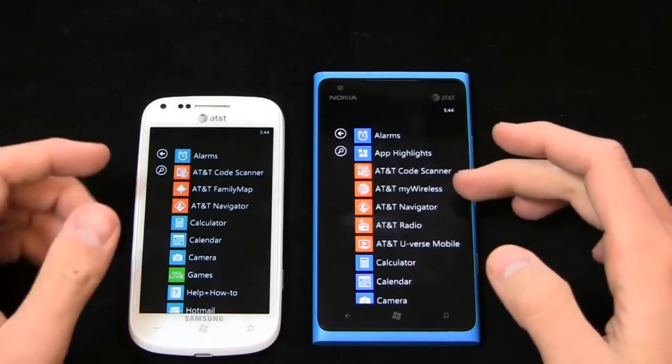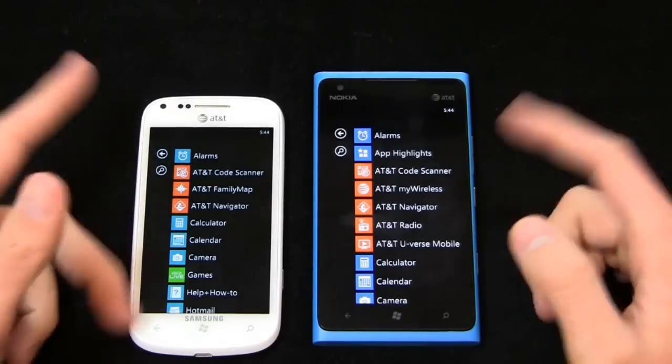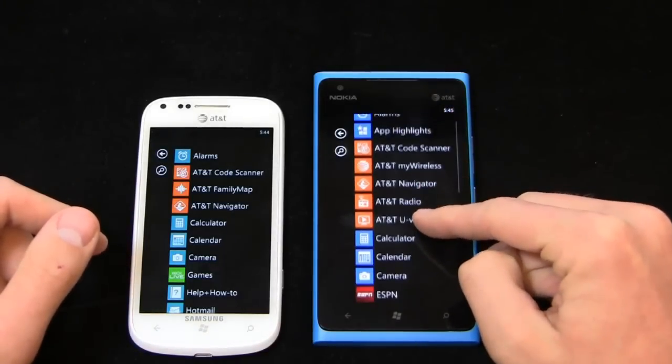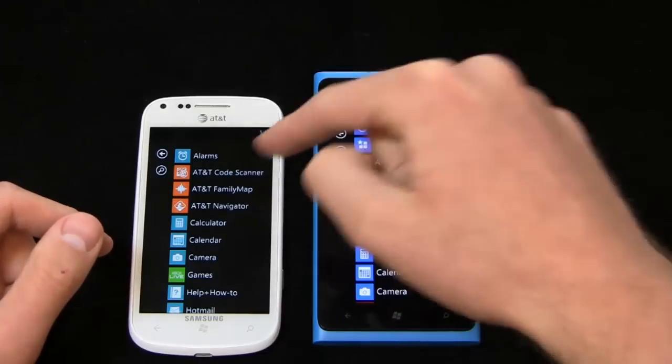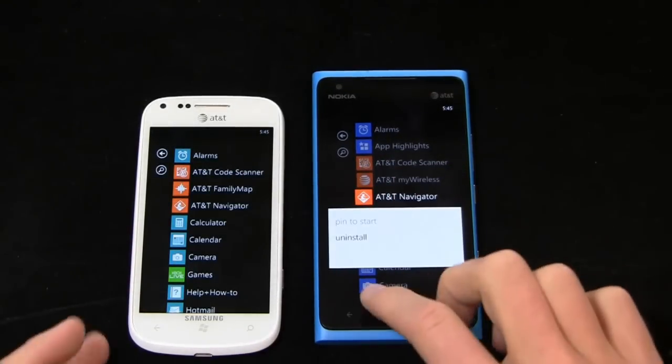Out of the box, you get some AT&T stuff. Code Scanner, Family Map Navigator. I've deleted some of the stuff off of both of these devices, but this one I just went through a fresh reset a couple of days ago. So out of the box, you see a bunch of AT&T stuff. The great thing about the AT&T stuff is you can uninstall it. Now, actually, some of it's kind of useful.